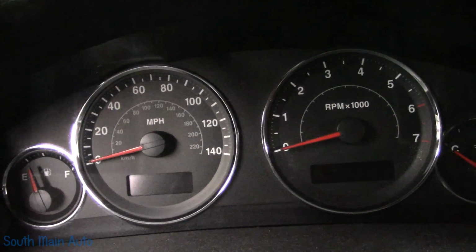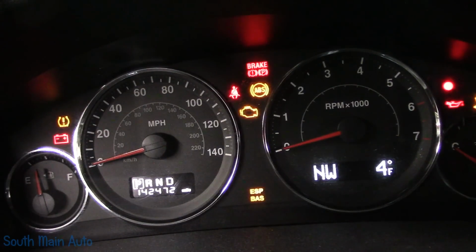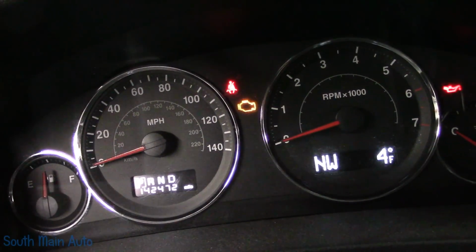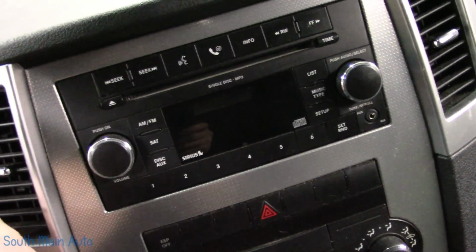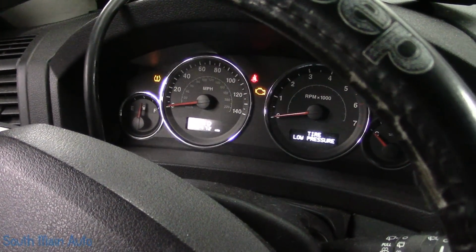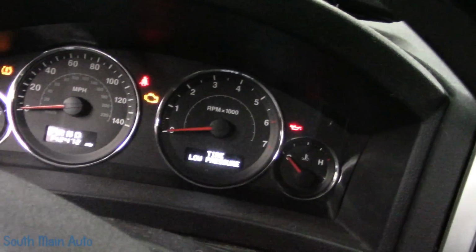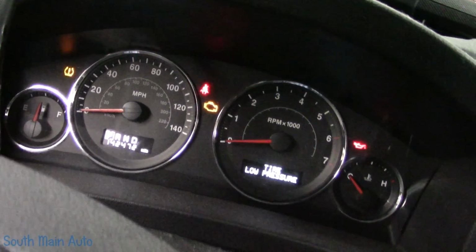Show you what it does. So it's key off, key on, trying to crank it, holding it in the crank position. I do notice the clock goes out on the radio when I hold it in the crank position, which is pretty normal. We are getting some kind of clicking in the dash. Of course, the blinking check engine light just means the monitors aren't done yet.